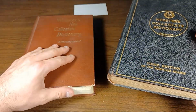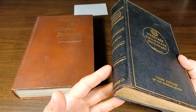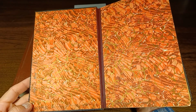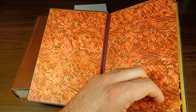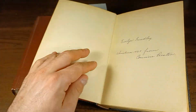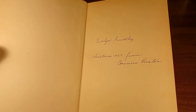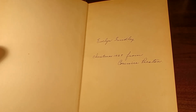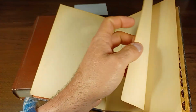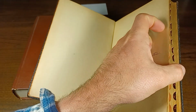This is pretty plain. It looks a lot like your modern Webster dictionaries, but this, we have the black cover. Look at that liner. That is lovely. And there was a cool inscription here, which I'll show since it's so old. And we see that this was given to Evelyn in 1928 on Christmas Day from Cornice. I don't know if too many people give out dictionaries for a Christmas gift today, but apparently they did.